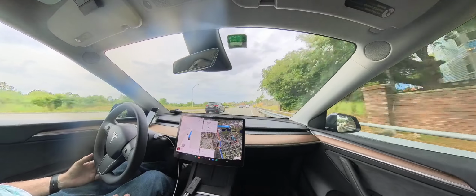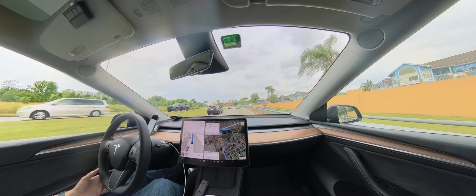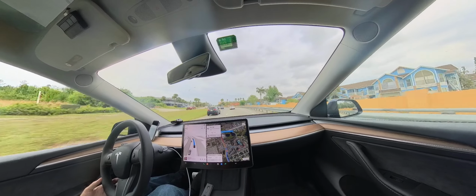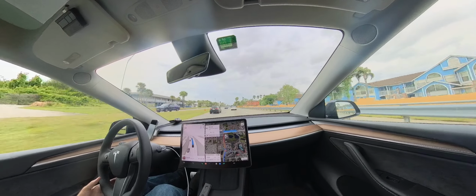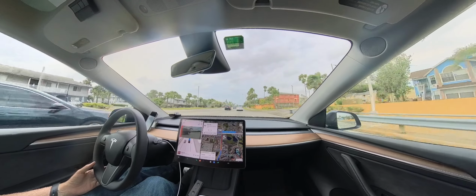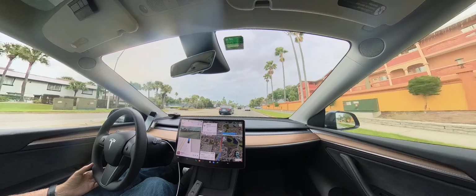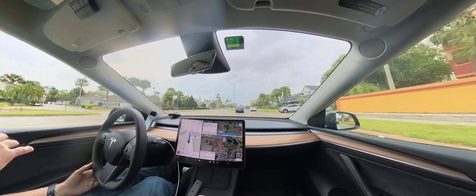Will it make the turn? Or the lane change? There's a little bit of left turn lane, but it's kind of skinny up ahead. But here we are in the right turn. So it's slowing down, put on the turn signal, and over we go. So that worked out.